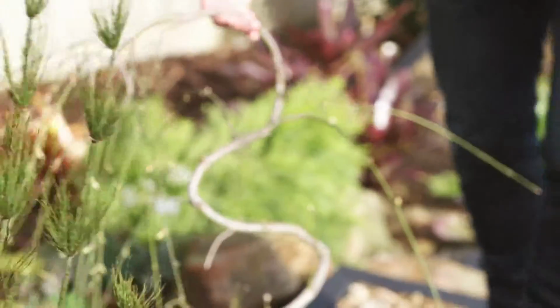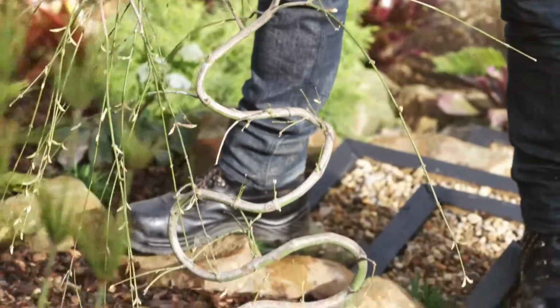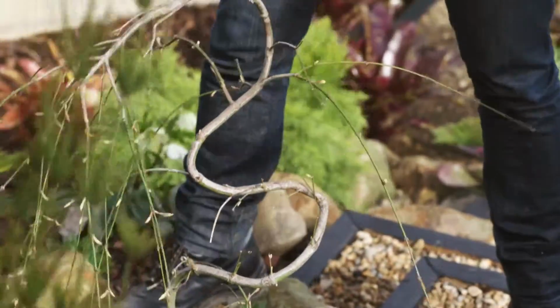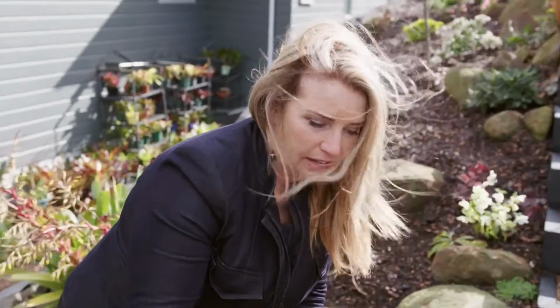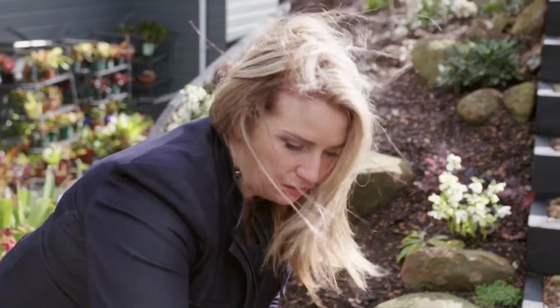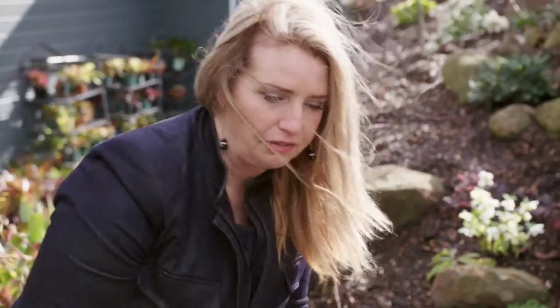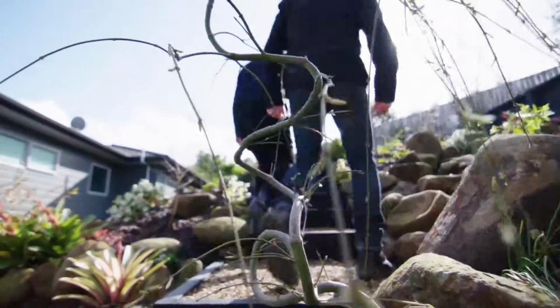Hey, and what about this funky little Acer here? I mean, that's a really unusual plant. It seems to be a specialty of yours. Well, I didn't actually grow this, it was grown by another grower, but I really love its uniqueness. Yep. And that would have taken years to get like that, because it would have needed to be trained at each turn and curve to get to that stage. And it's going to be a real feature of the garden. Should we head up to the lawn?